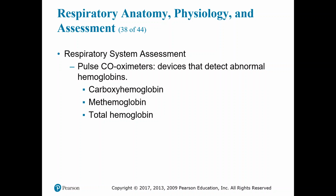These devices may prove useful when screening patients with potential exposures or vague, unexplained symptoms. So some of your monitors, the LifePak 15s, I know if they have the right finger probe, will read CO levels as well. I don't have as much experience with the Zoll monitors, so I'm not sure if they will do this or not. I just know the Physio LifePak 15s do.